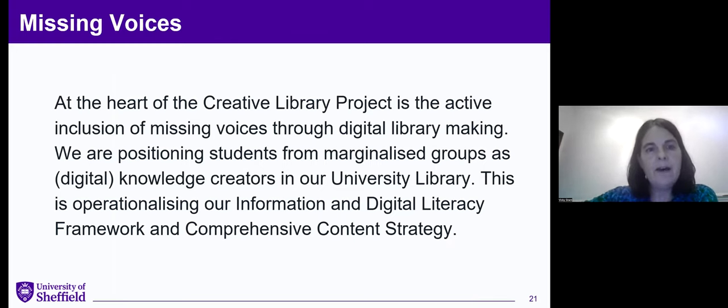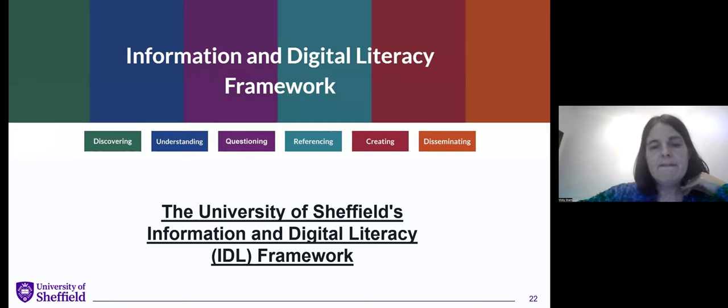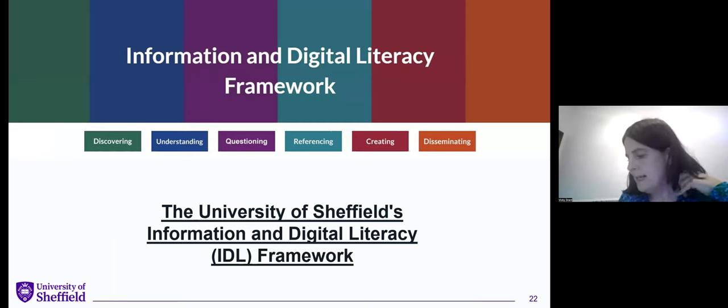So at the heart of the Creative Library project is the active inclusion of missing voices through digital library making. We're positioning students from marginalised groups as digital knowledge creators in our university library. And this is operationalising our information and digital literacy framework and comprehensive content strategy. So this is our information and digital literacy framework. We created it in 2017.